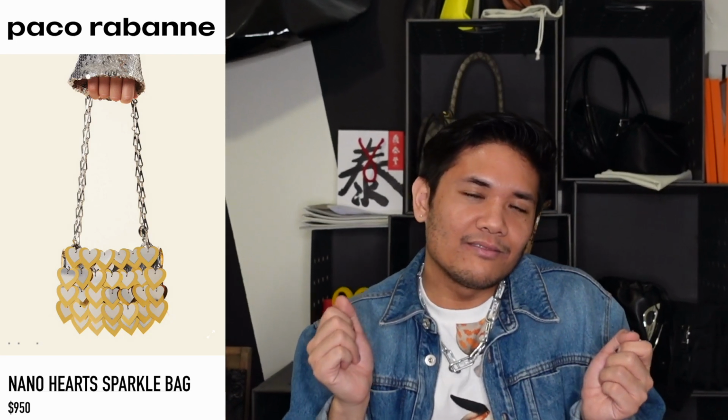And then I would be remiss if I didn't mention the strap that's attached to this. I love this chain strap. This strap looks more like jewelry to me than an actual chain strap. There's something very elegant, very sophisticated, while still being, I don't know, fun. And then we have the Coperni heart tote.